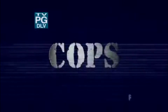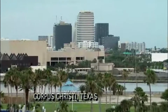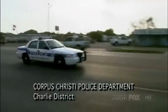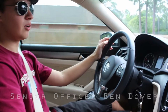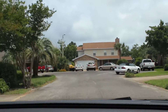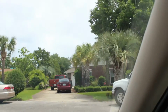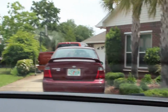I don't remember falling asleep. The guy reports a suspicious activity down on 1662 Lahaina Court. We're going down to check that out. Here we are pulling up to the suspect's house. Seems to be a conglomeration of cars. Very suspicious. Okay, let's get out.